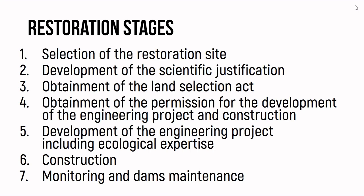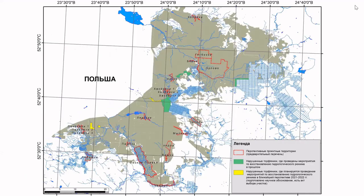I will give you the example of the work that was done last year. I'm sorry, it is in Russian because I couldn't get it in English. So this is in red, you see the potential sites for restoration for the next 10 years in Białowieżska Puszcza. There was a big work done by the Academy of Science defining which are the priority objects, which are the priority sites to restore. And there was a scientific foundation and a big work under that.